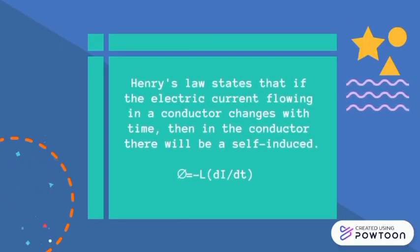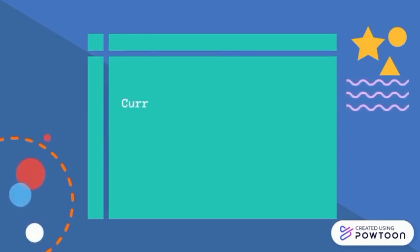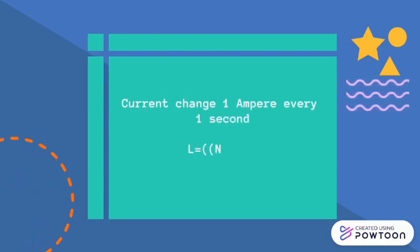Henry's law states that if the electric current flowing in a conductor changes with time, then in the conductor there will be a self-induced voltage. You can see the equation on your screen. And a change in current of 1 ampere every 1 second, you can see the equation on your screen.